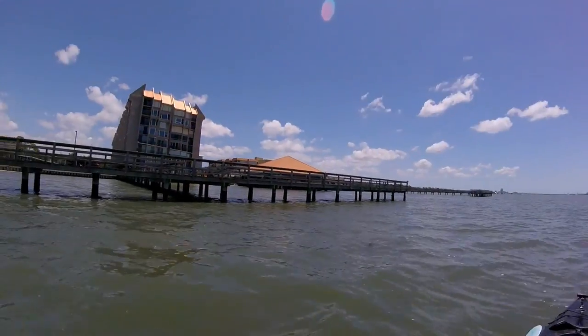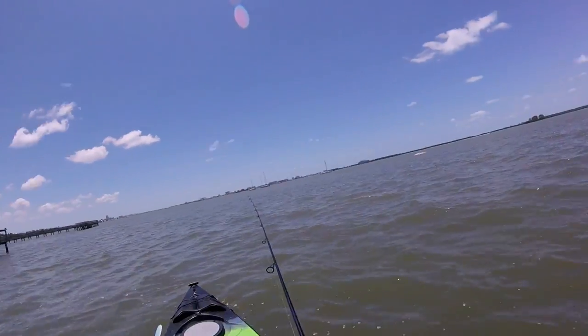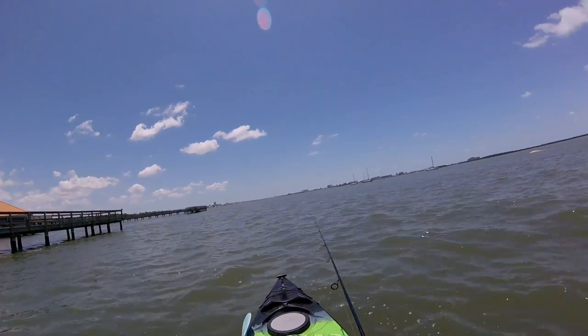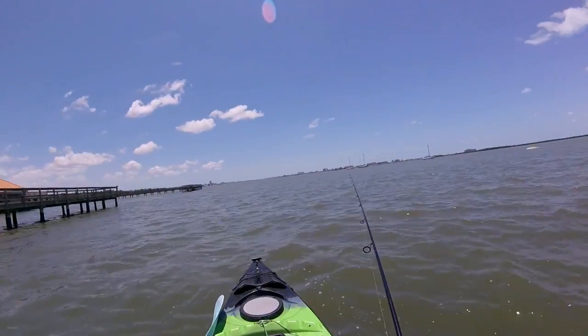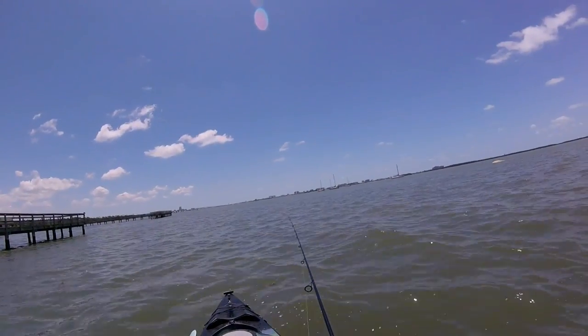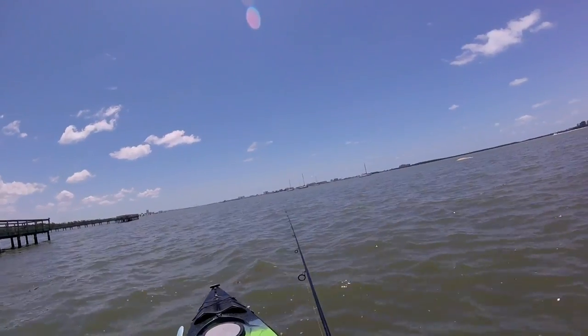All right, by the docks. A lot of kids out sailing today, making a lot of noise, so they might have scared all the fish away. Starting off with the gulp shrimp. See if we catch anything.